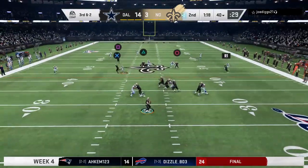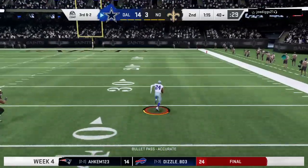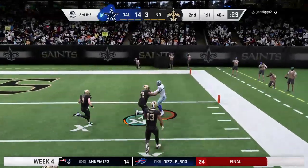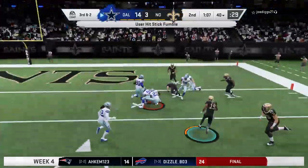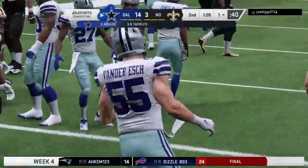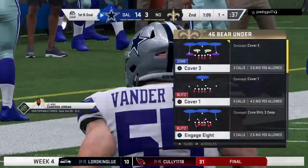Working from the gun, it's Breeze. He rifles one that's intercepted. Chidobe Awuzie with a pick. And now look at this. Big gain, but a fumble. Now a hit, and he fumbles. It's loose again. And they are going to get this one back, it looks like. So nearly like-for-like fumbles, but they hang on to this thing and keep it a turnover.